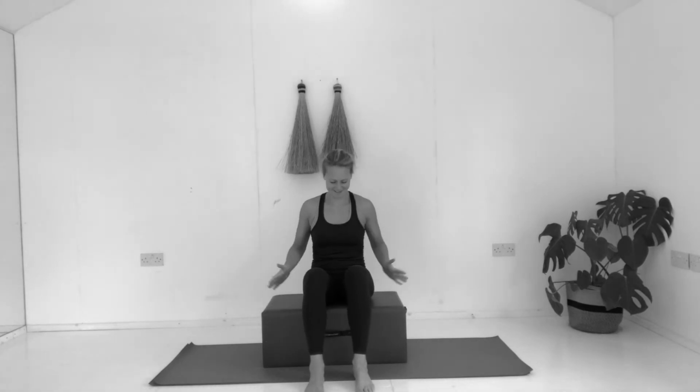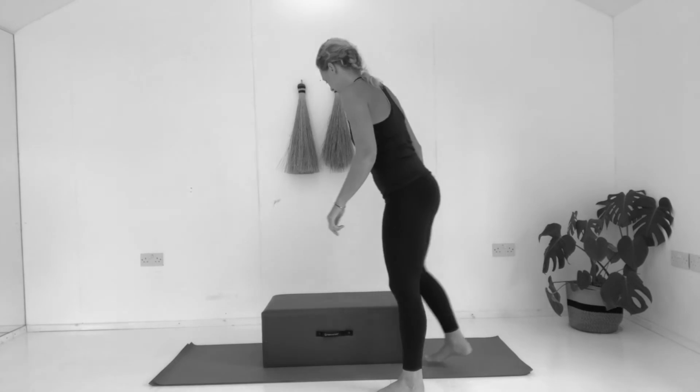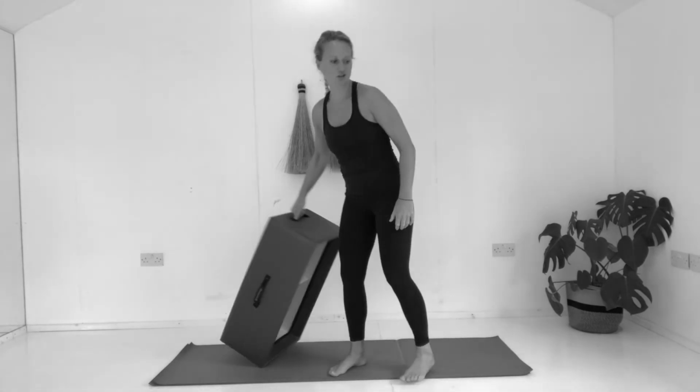4, 3, 2, 1. Point the toe, little pulses at the top. 10, 9, 8, 7, 6, 5, 4, 3, 2, 1. Release. Woo. Nice, guys. Now be careful coming up off your chair. So use your hands if you need to, and then we can move our chair away.